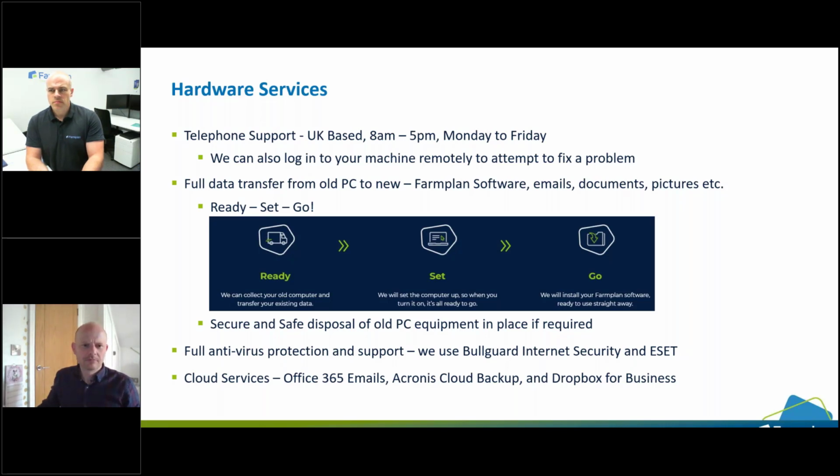We have telephone support. All 5 of us in the hardware team are UK based. I work 8 in the morning to 5 p.m., Monday to Friday. As a plus to that, we can log into your computer to look at problems. Whether, for example, your emails aren't working, or it could be anything. Printers not printing. Anything that we can fix by logging in. A lot of customers love that feature because not everyone's tech savvy, and having someone to just log in, crack on, and get to work is fantastic for them.